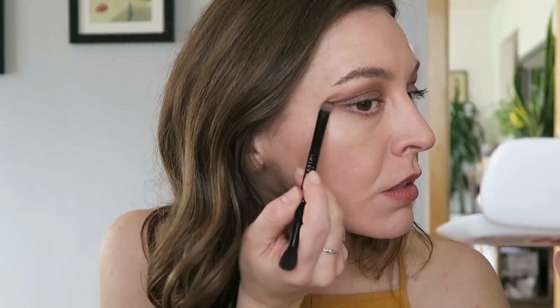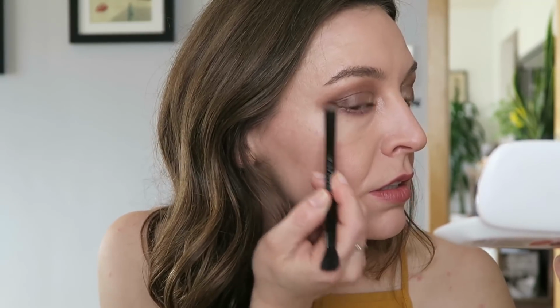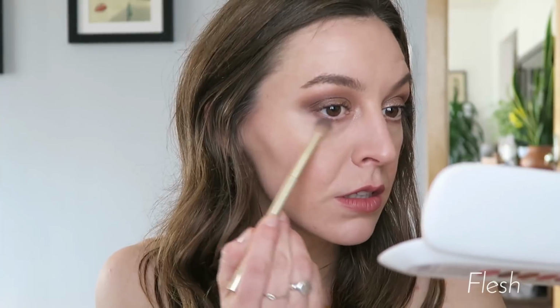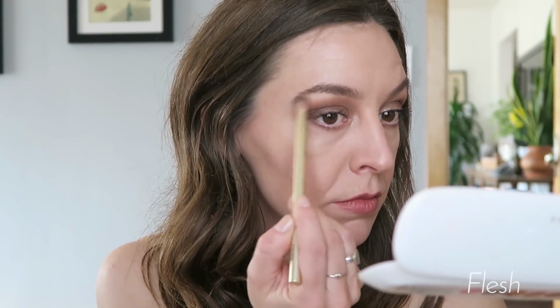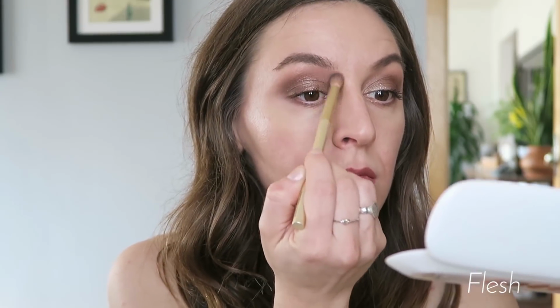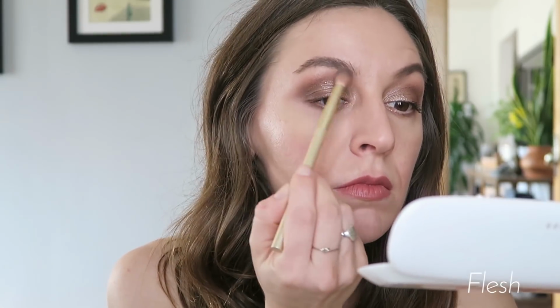And then again with the same brush, same color, I didn't dip back in, just what was left on the brush. I'm using that to shade out the lower lash line and connect it into that outer V area that I deepened up, to give it kind of a blown out wing effect, I guess. So I'm taking that blending brush I was using earlier and going in with this creamy shade to try and clean up and diffuse this overly intense purple smoky eye I just made.